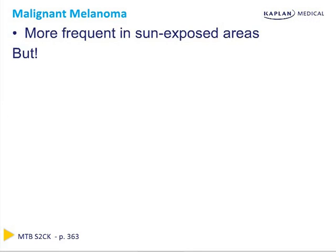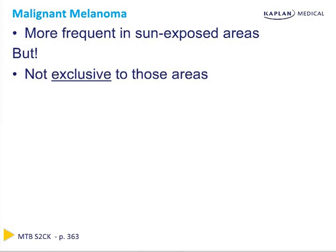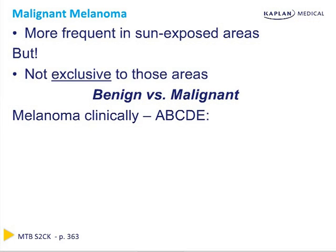Malignant melanoma is certainly more frequent in sun-exposed areas, but it is not exclusive to those areas. It's the most extraordinary thing. Why is it that it can also grow in the areas that are undercover? Why is it that it can grow in the back of the eye or under the nail folds? Well, our most important issue for skin cancer is simply for you to be able to tell the qualities of a benign versus a malignant lesion.